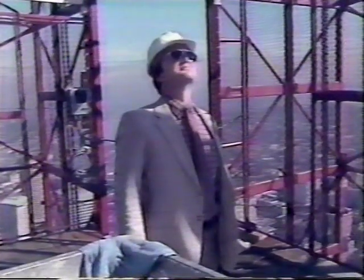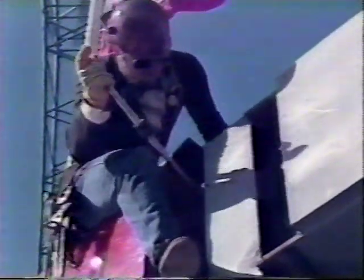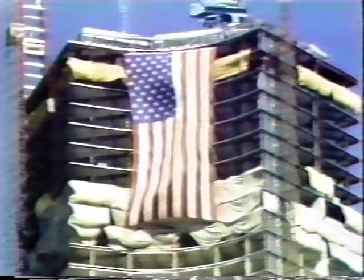Not quite 15 months from the day the first piece of steel was lowered into the site excavation, the final piece was bolted into place. One of the ironworkers wore his version of a tuxedo for the occasion. A huge 50 by 100-foot flag was placed on the building's west side as part of the final steel ceremony.